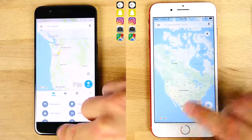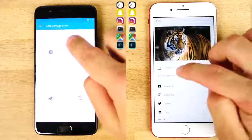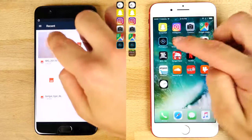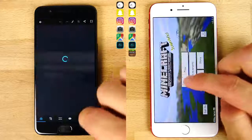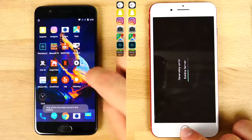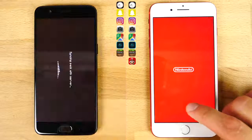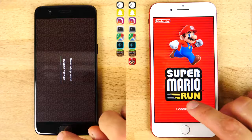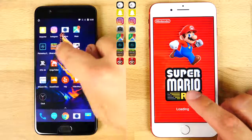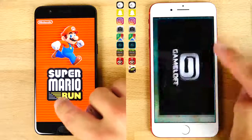Now, we want to edit a picture with Photoshop Express. This is an 8K image, very heavy, and this is where the OnePlus 5 falls behind, as loading from the internal storage takes a minute here, but exporting it shortly after. The iPhone, meanwhile, is already in Minecraft, loading a pre-saved world, and then jumping into Super Mario Run, it's already onto there. But the OnePlus 5 isn't far behind at this point. So just a few seconds behind.